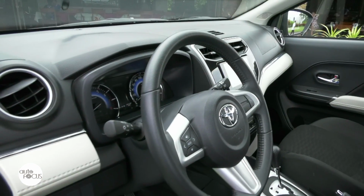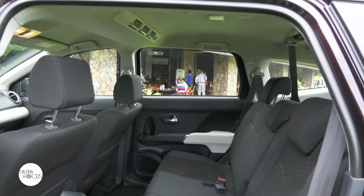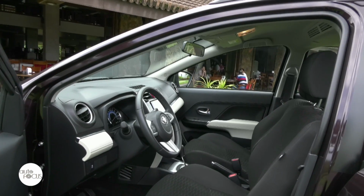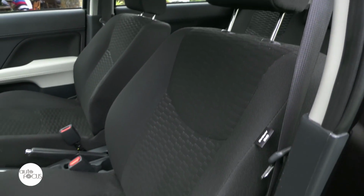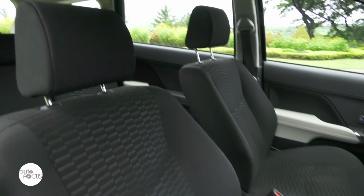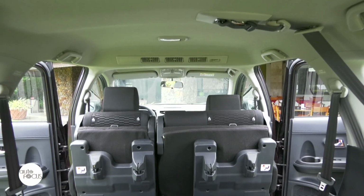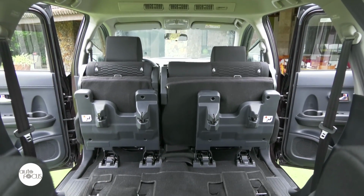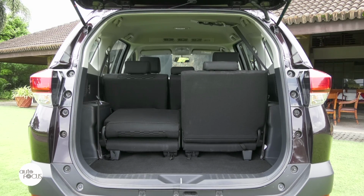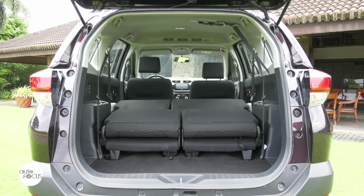The Rush 1.5G Automatic also comes with smart entry and push start system, wireless door locking, and automatic air conditioning system. The Rush 1.5 can accommodate 7 on 3 rows of fabric seats. The driver's seat slides, reclines, and adjusts, while the front passenger seat only slides and reclines. The second row seat splits 60/40, slides and reclines, with one-touch tumble function to allow for easier access to the third row seats. The third row seat splits 50/50 and tumbles to increase cargo capacity.